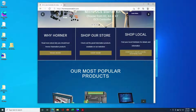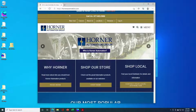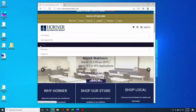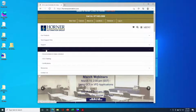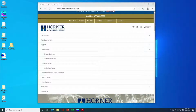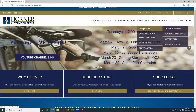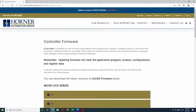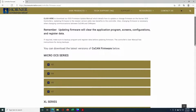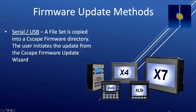to find firmware updates. So if you go to our homepage at hornerautomation.com, and if your browser is kind of in this narrow mode, maybe not full screen, then you're going to find a menu here, which is going to have several options, including support. And downloads is one of your options here, and then controller firmware is the place where you're going to find your firmware. Now if your browser is in full screen mode or wider, then you'll actually have a support tab that you can click on, go to downloads, controller firmware. And that basically gets you to the controller firmware page, which has all the different versions of firmware that are available for all the products, sorted by product effectively. So I just wanted to show you that before I went ahead and showed you the firmware update that I performed this morning on the Micro X4.